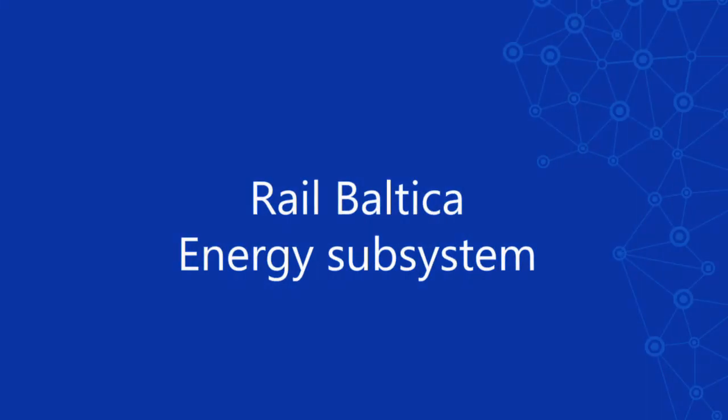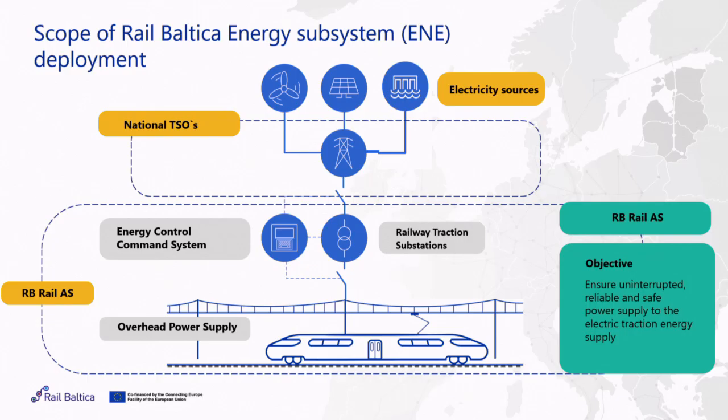So let's start with the Rail Baltica Energy subsystem. Here you can see illustrated all the components of the energy subsystem. It also includes Rail Baltica responsibility, where three disciplines are included: overhead power supply or overhead catenary system, railway traction substations or traction power supply, and also energy control command system. So these are the three main disciplines which are under RB Rail scope.